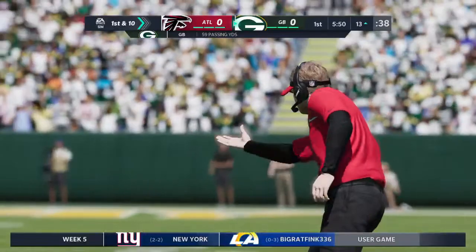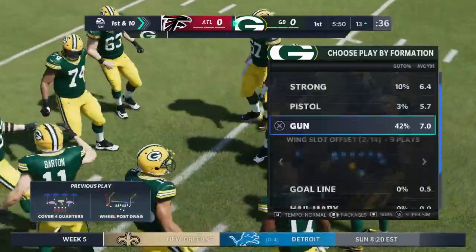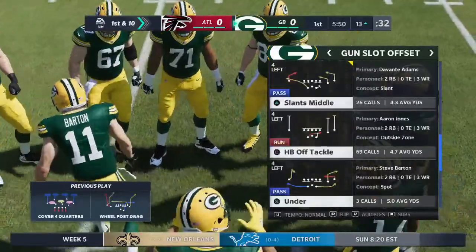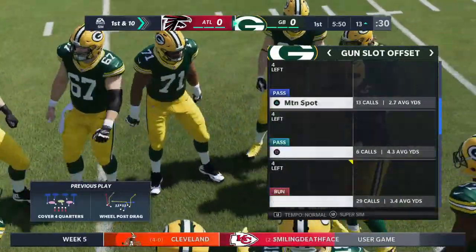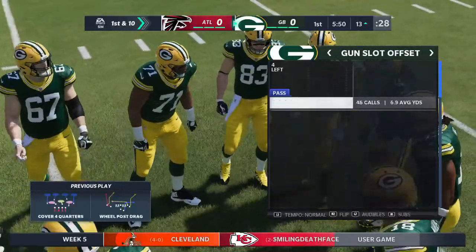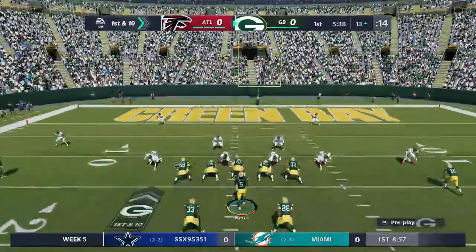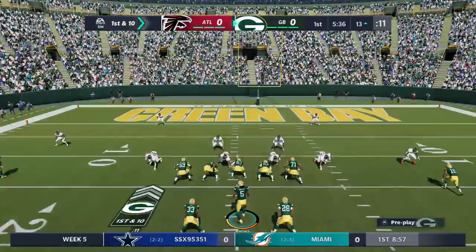One thing you're hoping for when you run drag routes, you're able to hit a receiver in stride, and he can pick up a lot of yardage after the catch. But in this situation, the defense was effective, able to stop him before he gets a good head of steam going. From the 13 now, they work on 1st and 10.